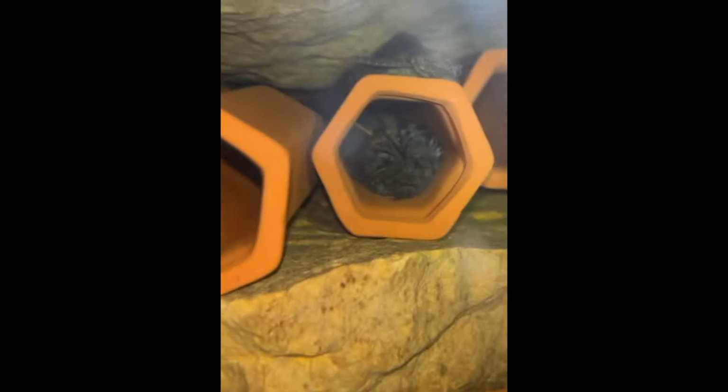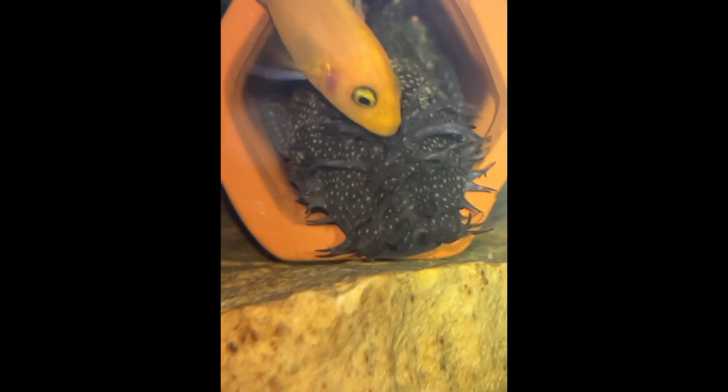Now y'all can see the whole process. So the male got a female in the back and he trapped her in there so she'll lay the eggs. He won't let her out until she lays the eggs. So she's trying to get out and then he's like, oh hell no, you ain't getting out yet till you lay them eggs. Yep, she laid the eggs.